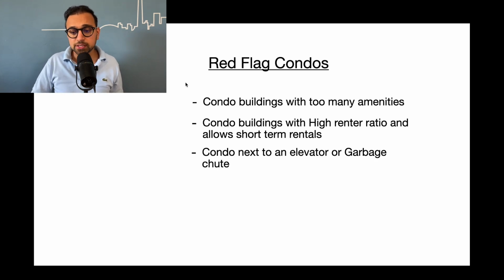Okay. Next up is condos next to an elevator or a garbage chute. At first this might sound like a convenience, but the constant dinging of an elevator or people constantly throwing garbage through the garbage chute could be annoying. And if you're a light sleeper, this sound might disturb you and affect your living experience overall in that condo. So do watch out for this.